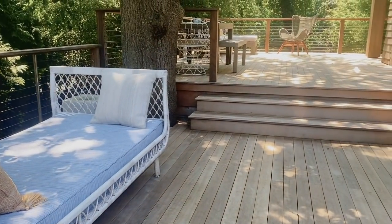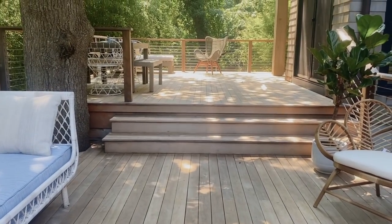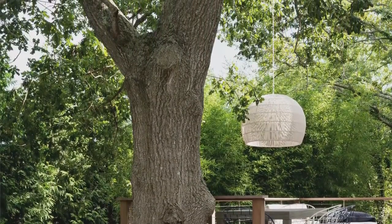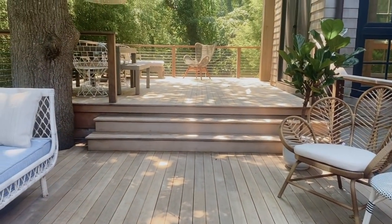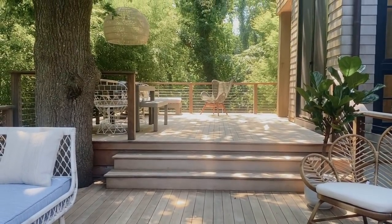We worked around this really cool tree. It was a big question for us because we were kind of thinking, okay, well, what if we build the deck around this tree and then something happens to the tree, it gets sick in the future. But it was a risk worth taking. And I think it's a focal point of the deck. So I'm happy we stuck with it.